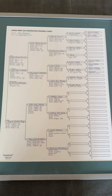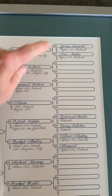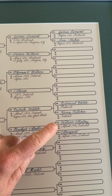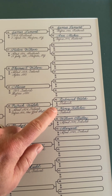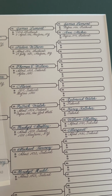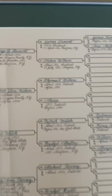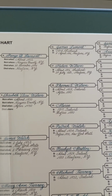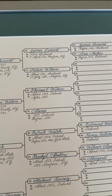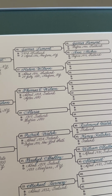On this 6th-generation pedigree chart, you can see that there's only a few lines that go all the way out to the end. I wanted to talk about those lines because those are the lines that I've been able to do the best research on. I wanted to talk about how I found some of the information and how it made it onto this chart. One tricky thing is figuring out the names of older spouses, who they were, where they were born, and any other details that I can determine.